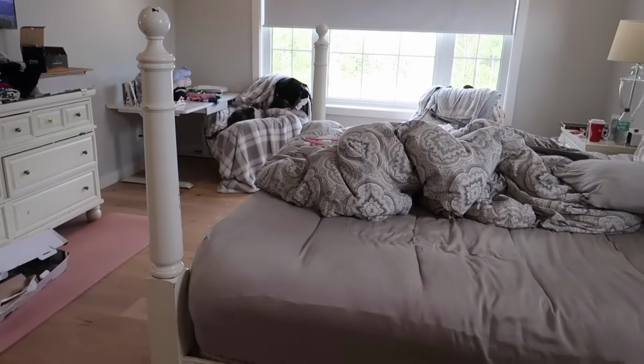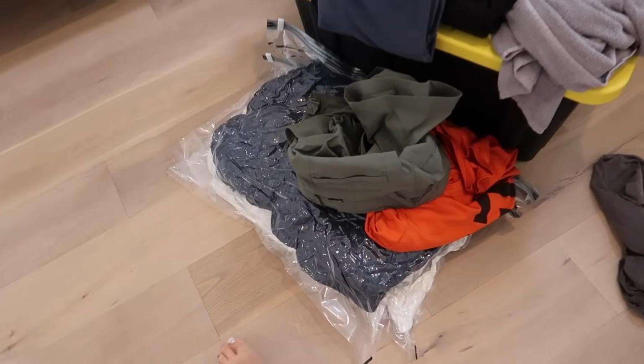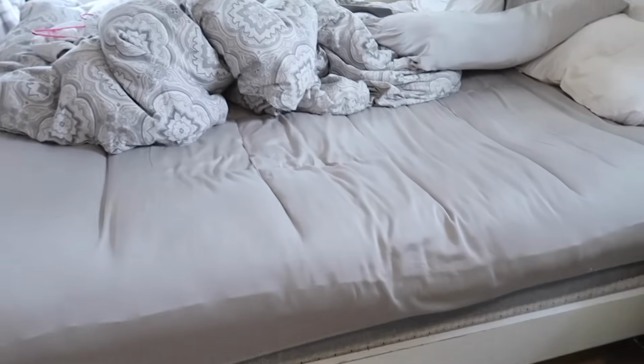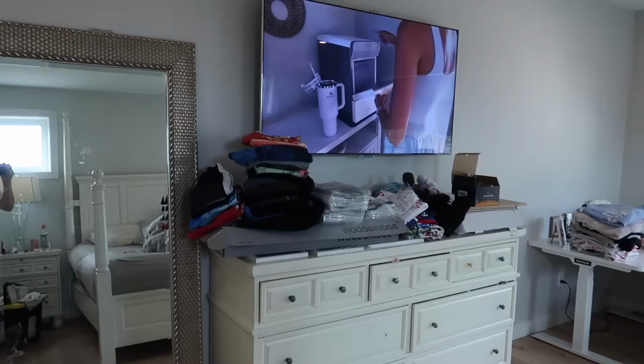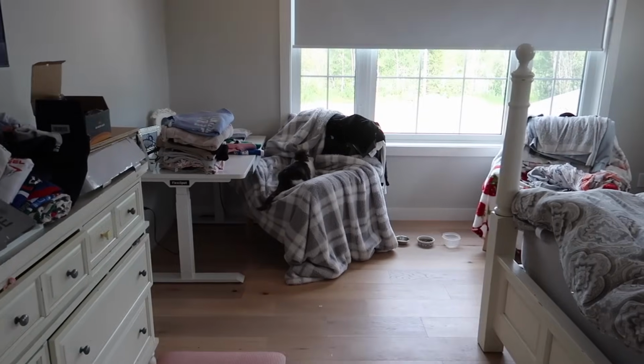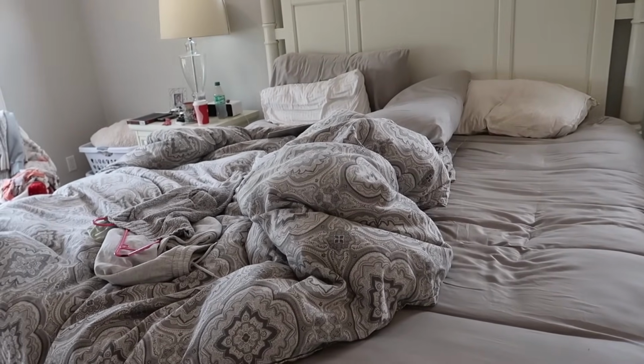And then I just have a couple of the blankets I need to put away that we vacuum packed yesterday, and then some of Jeff's clean laundry. Got to make the bed, put a little bit of this laundry away, and that's it. Otherwise, I have other cleaning to do later when we get back from the vet.